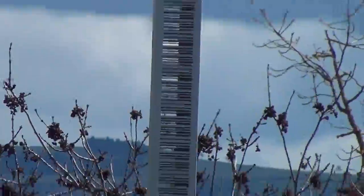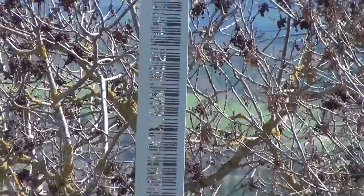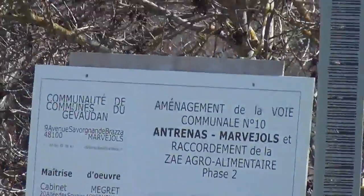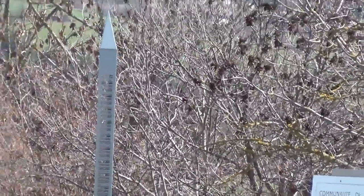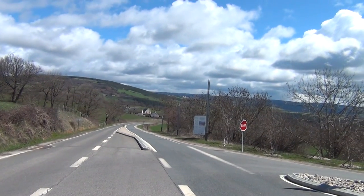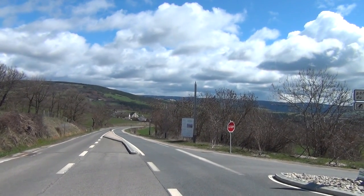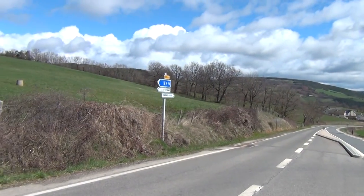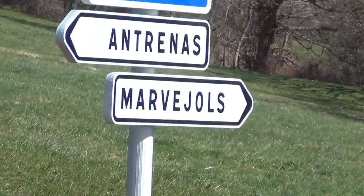So it's still a thing living. It exists today. Is it to give some sort of a signal to anyone who passes here, who is initiated? Well, I suppose it is. Who would put some obelisk here like this and spend a lot of money on it just for... So this is the place where it is, Marvejol.